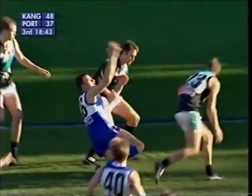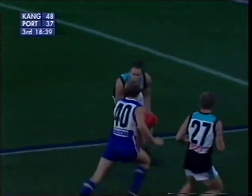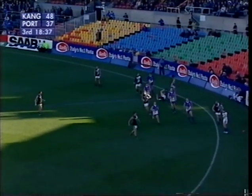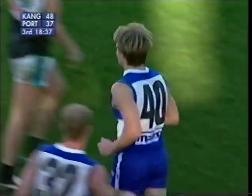Rocker was the target. Got his hands on the ball. Couldn't take it on the second grab. Going to ground was Stevens. Kicked a great goal right on the half-time siren as we see the ball tumbled over for a toss back in. Teague's done a mighty job.